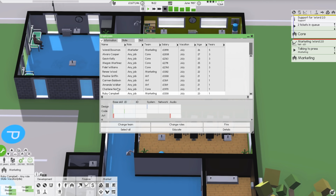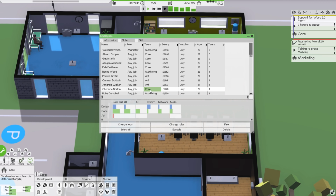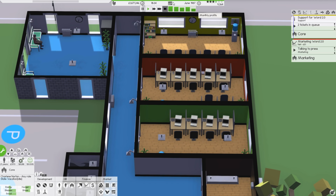I think I've almost sent everyone away, haven't I? Yeah, it looks that way. What am I up to? I have no 3D whatsoever, but I'm really good at everything else. I think I'll leave myself and that other person for the moment.